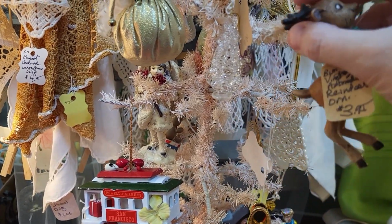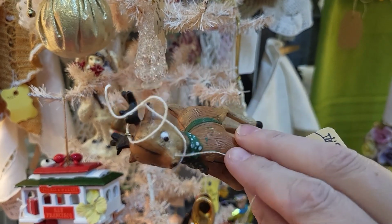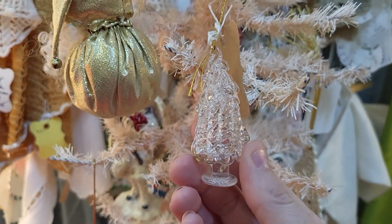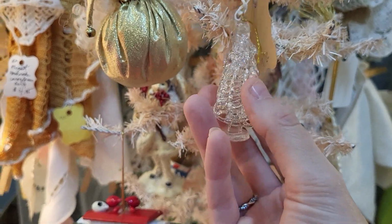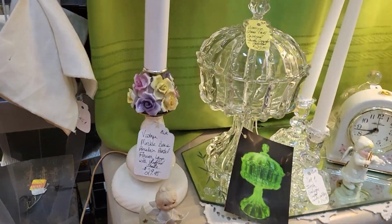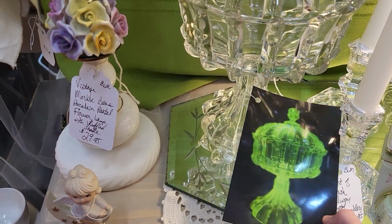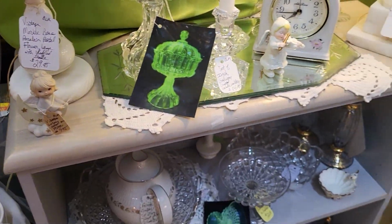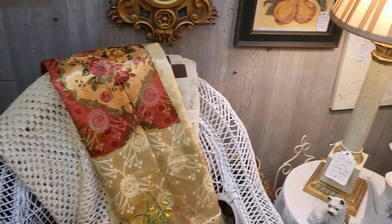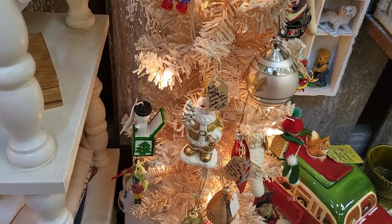$3.95. Do we need to rescue you? You're awfully darn cute. I don't know how old he is. I've never seen that before, but yeah, I think we'll get him. He's pretty cute. Pretty cute. And then there's a little blown glass Christmas tree ornament. That's interesting. $1.95. Yeah, their prices are always pretty good in this booth, too. Uranium glass covered pedestal compote. Interesting. $29.95. Cute little angel baby there. Alright. Some more Christmas ornaments down there.